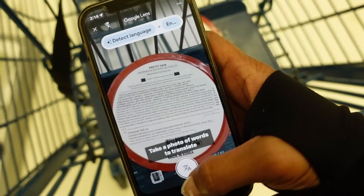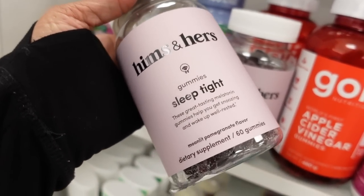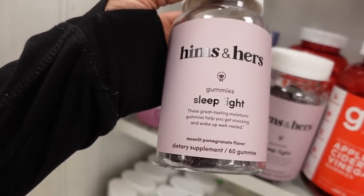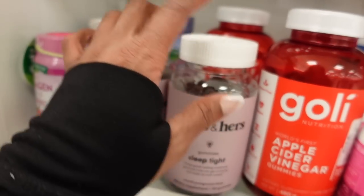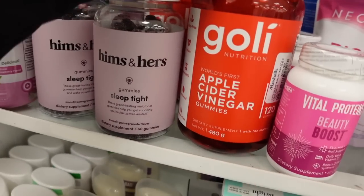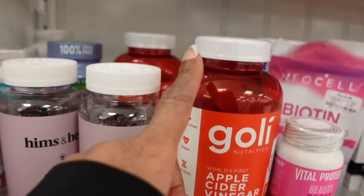I don't need it. Can y'all recommend me a good melatonin gummy? They have some here. I think I'm gonna go ahead and try this one. The price isn't bad, $5. And they're sleep tight gummies. They also have this one by Nature's Truth. But I'm gonna try this one. Oh, that's a collagen gummy. What do y'all think about Goldie? Is this worth getting? I've never tried this brand, but I think I've seen a lot of the girls use it.